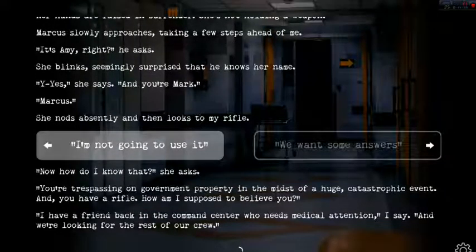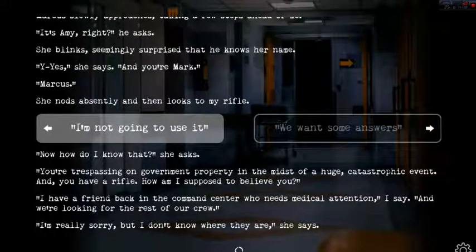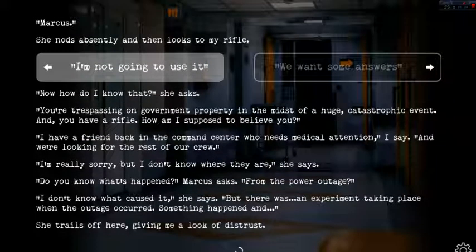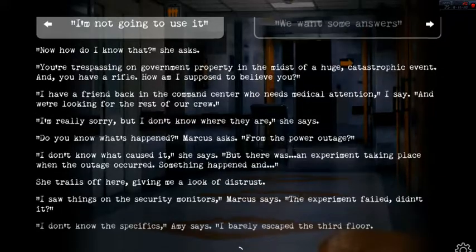"I have a friend back in the command center who needs medical attention," I say, "and we're looking for the rest of our crew." "I'm sorry, but I don't know where they are," she says. "Do you know what happened?" Marcus asks. "From the power outage?" "I don't know what caused it," she says. "But there was an experiment taking place while the outage occurred. Something happened and..." She trails off, giving me a look of distrust.